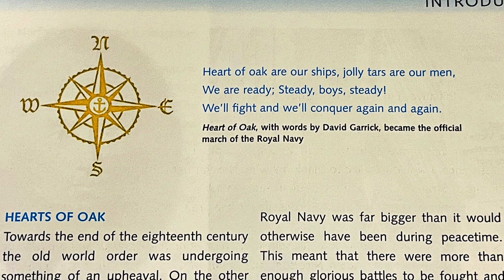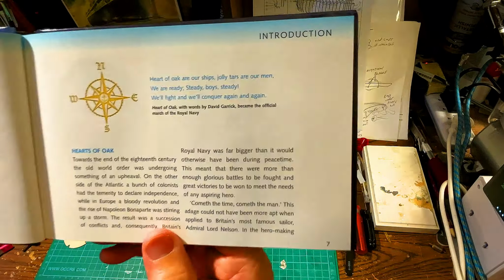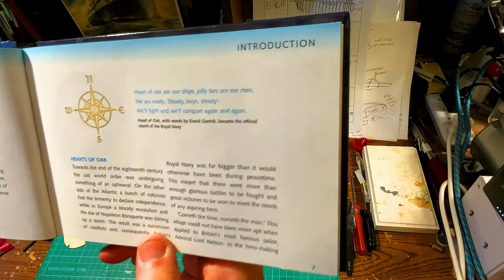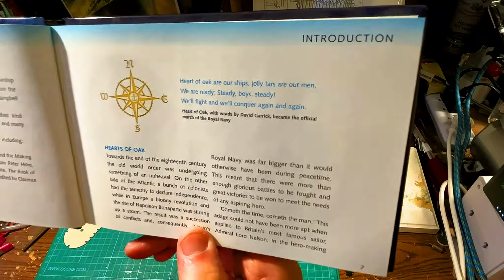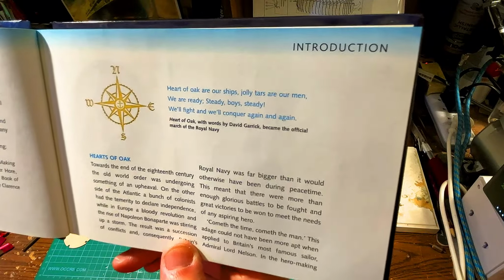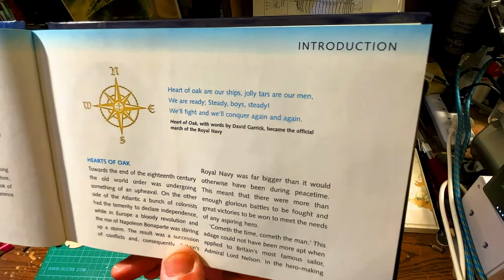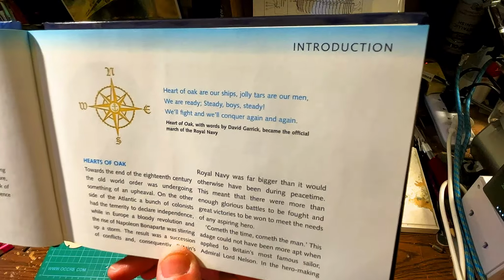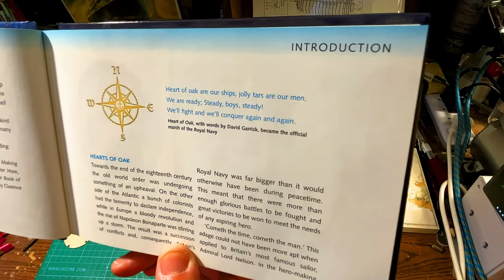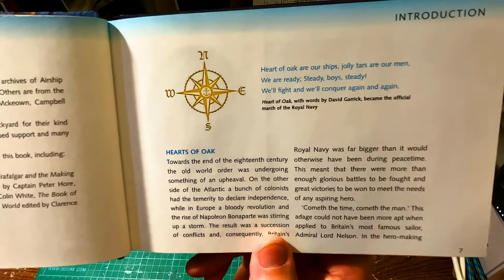We start off with Hearts of Oak, and I made mental notes of what to share with you guys, so I'm not going to read you the whole book. I just want to go through and show you the points of interest. The Hearts of Oak. Hearts of Oak are our ships, Jolly Tars are our men. We are ready, steady, boys, steady. We'll fight and we'll conquer again and again. Heart of Oak, with words by David Garrick, became the official march of the Royal Navy.